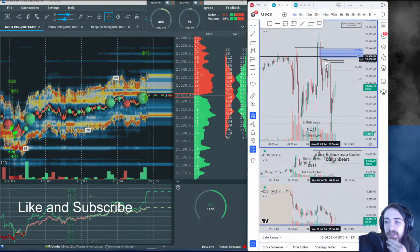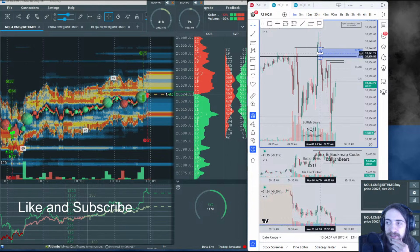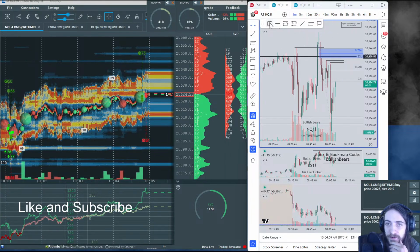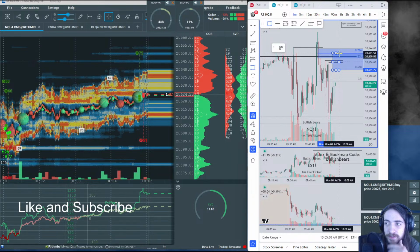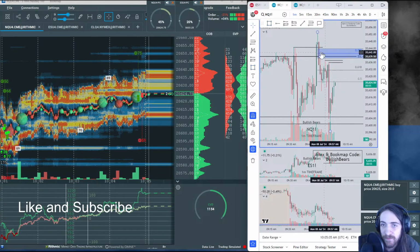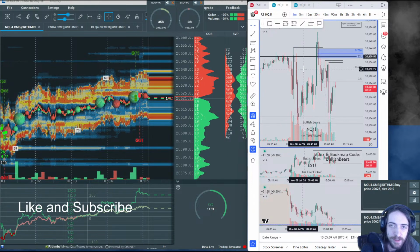So we're just being patient here. That's that 50%. This is the 61%. This is the 78%. Golden zone falls within the 61 to 78. So that's like the quote-unquote golden zone. Fair value gap is right up here.